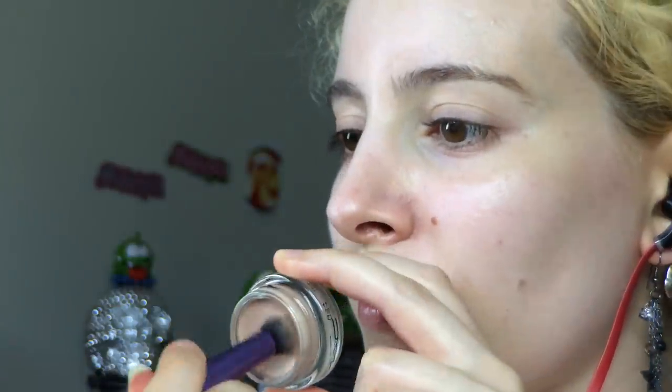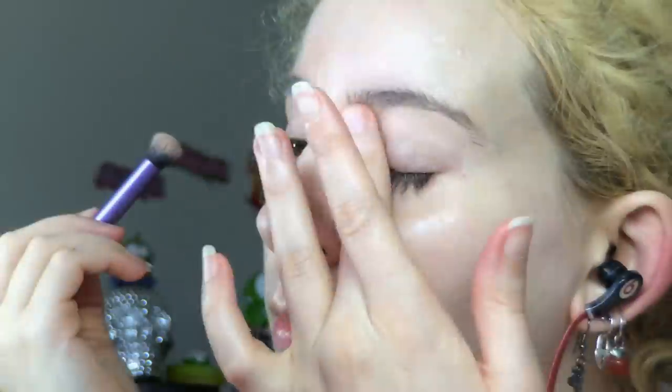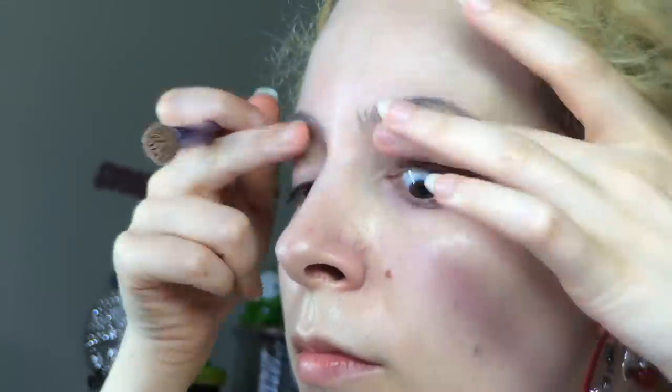I primed my eyes with Too Faced Shadow Insurance so my eyeshadow hard work stays where I want it, taking that all the way up to the brows and under the eyes too. For an eyeshadow base, I'm taking MAC Paint Pot in Painterly, and I'm applying that with the Real Techniques Deluxe Crease Brush to cover up any discoloration on my brow bone and inner socket. I'm patting that into my skin and blending it down to the crease.